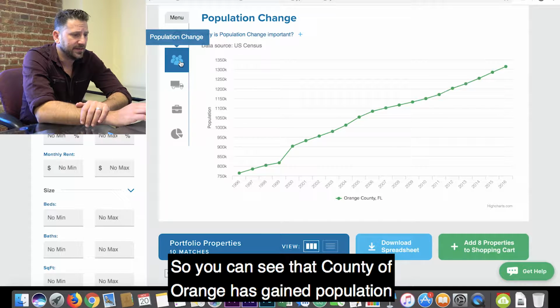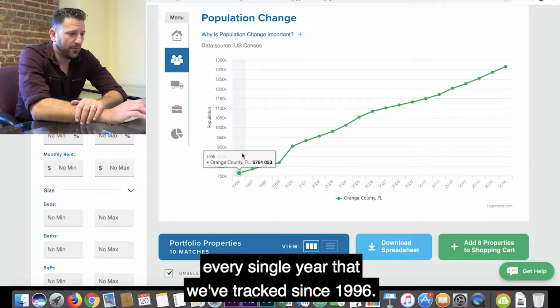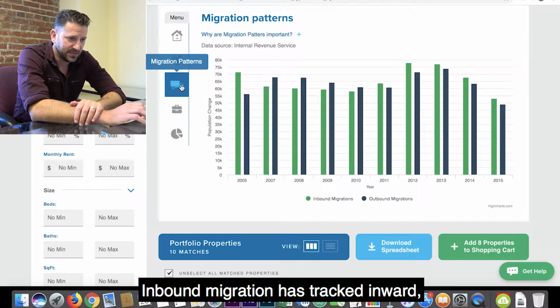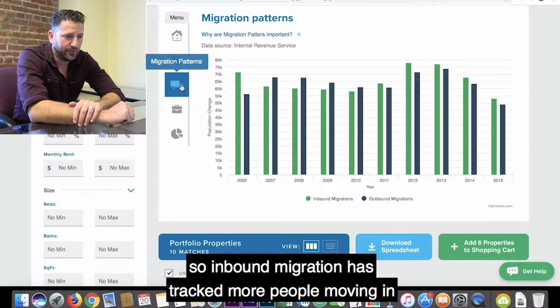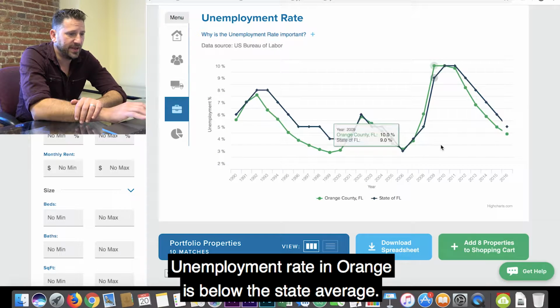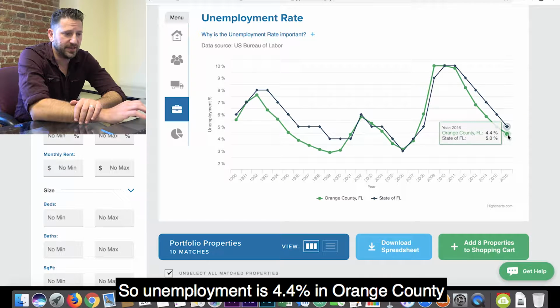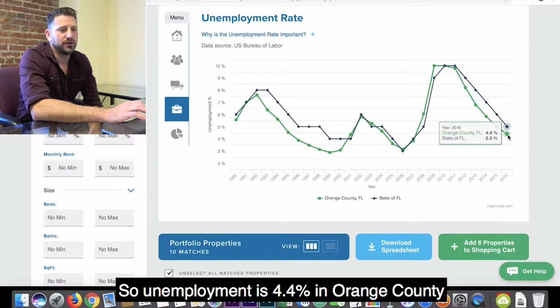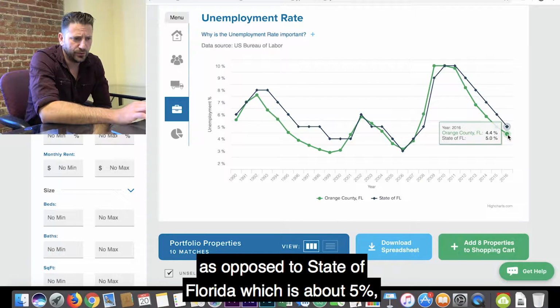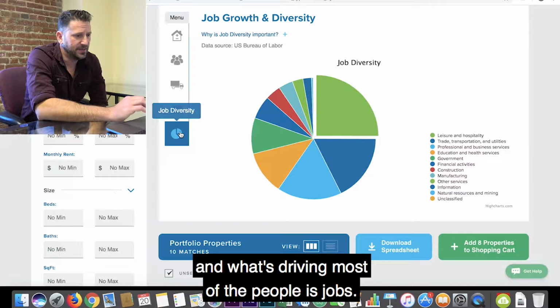Part of what's driving home price is population and jobs. You can see that the County of Orange has gained population every single year that we've tracked since 1996. Inbound migration has tracked more people moving in than moving out of the county. Unemployment rate in Orange is below the state average. Unemployment is 4.4% in Orange County as opposed to the state of Florida, which is about 5%.